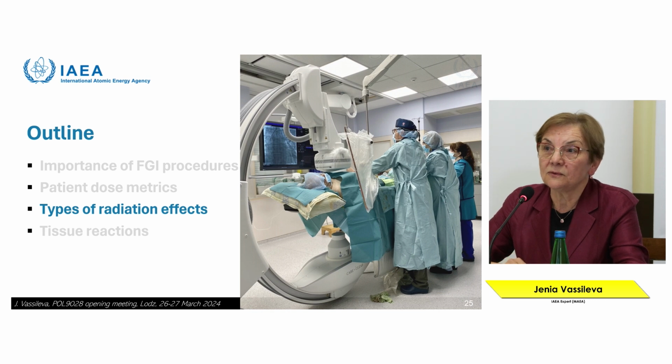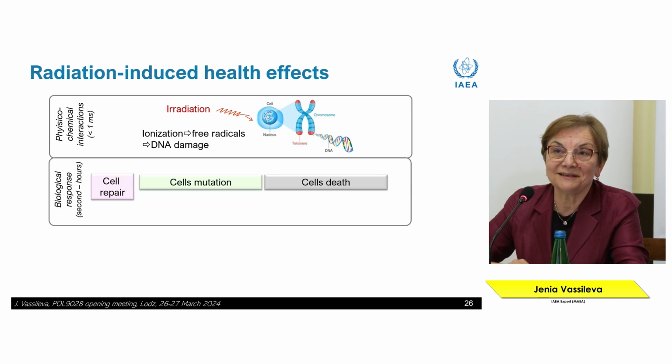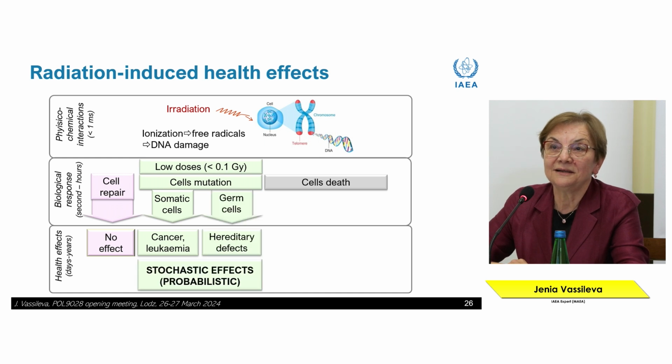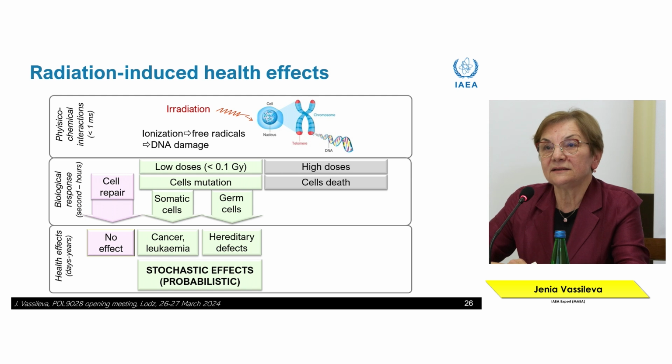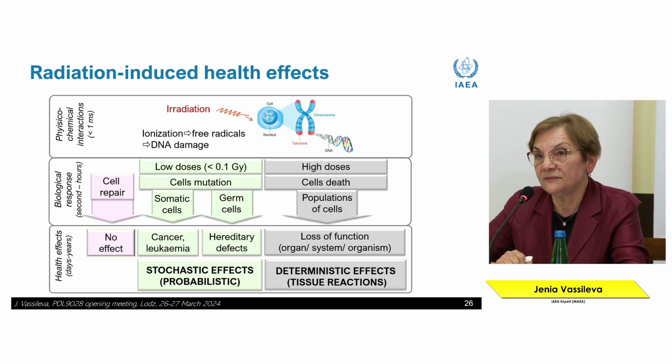So these are the quantities, the metrics we have in our hands, and we are using them to describe the radiation effects. What are the effects? I think everyone working in this area knows very well that we have two types of effects. They are the so-called stochastic effects, probabilistic. And these are when cell mutation happens. If these are somatic cells, this can lead to cancer or leukemia. Or if these are germ cells, it could be hereditary defects.